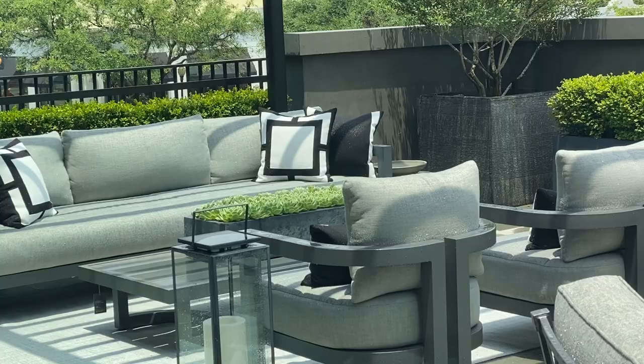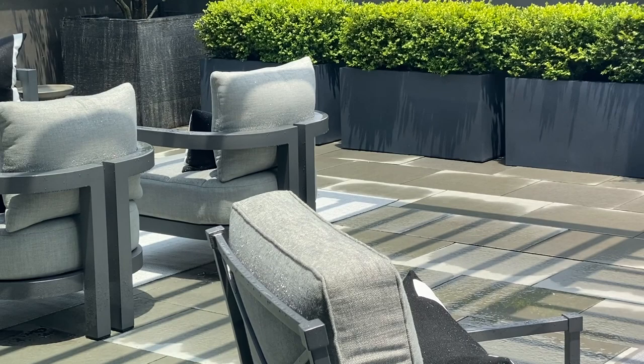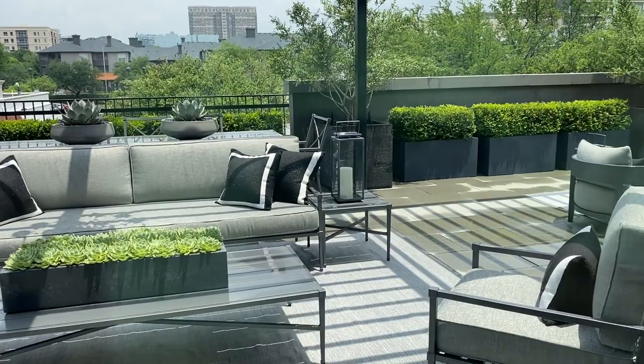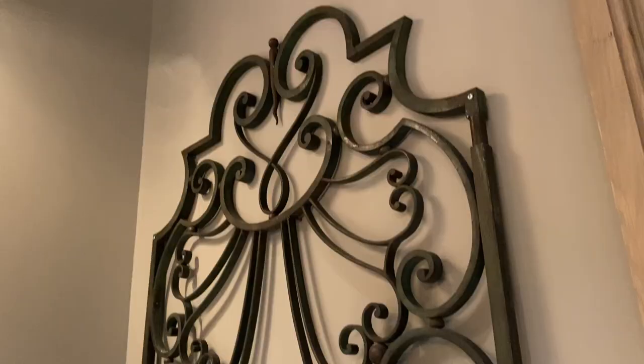But this furniture, still absolutely beautiful. And then again, with the outdoor furniture, it was really cool to see that all of the rain, because it had been pouring off and on while we were in there, just beaded off the furniture. And then by the time we got up here, there's literally no water on these couches. It was crazy. Super cool.